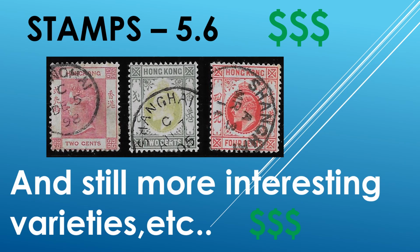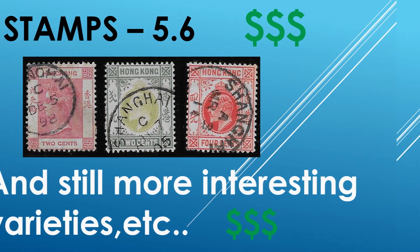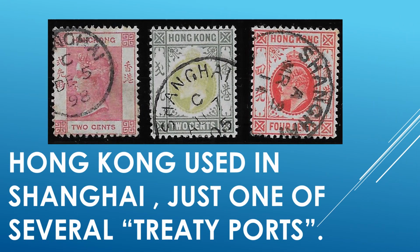Once again, I will go over more stamp varieties and some points of interest. My emphasis is for a large part on cancels. Here are 3 examples of Hong Kong stamps used in Shanghai as one of numerous treaty ports.